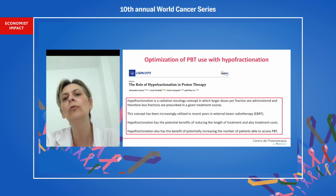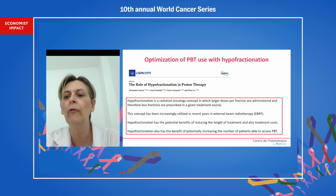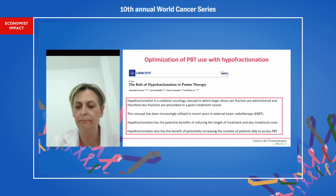Another way to optimize the use of proton therapy is to use hypofractionation. Hypofractionation is a radiation oncology concept in which larger doses per fraction are administered, and therefore fewer fractions are prescribed in a given treatment course. This concept has been increasingly utilized in recent years in external beam radiation therapy with the improvement of the technique. Hypofractionation has the potential benefit of reducing the length and cost of treatment, which could potentially increase the number of patients who have access to proton therapy.